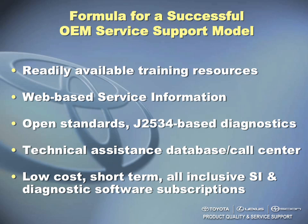Next, you need technical assistance of some sort, a technical assistance database, and perhaps a call center, because no matter how good you are, and I know the best technicians in this industry that make 6 figures every year, and they have a 20-minute rule. If they can't figure out what's wrong within 20 minutes and be on the way to a repair, they're on the phone with technical assistance, and it doesn't matter how good they are. That's just a standard business practice for them. So in my mind, that's a very important part of a 360-degree service support model.